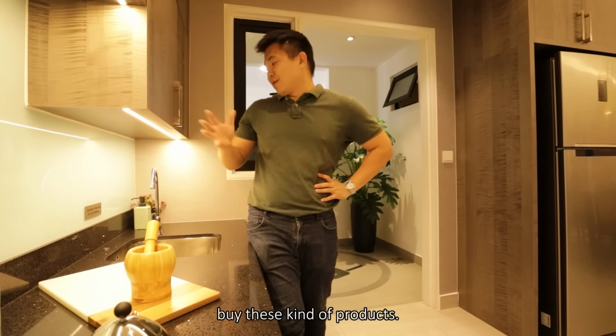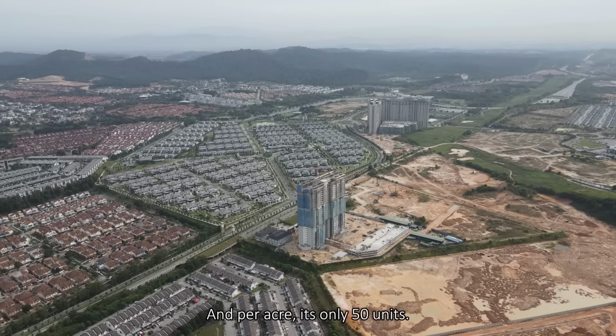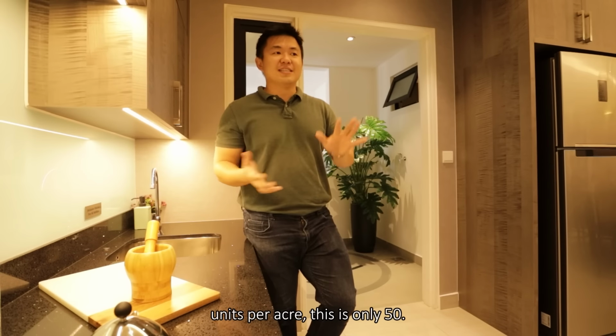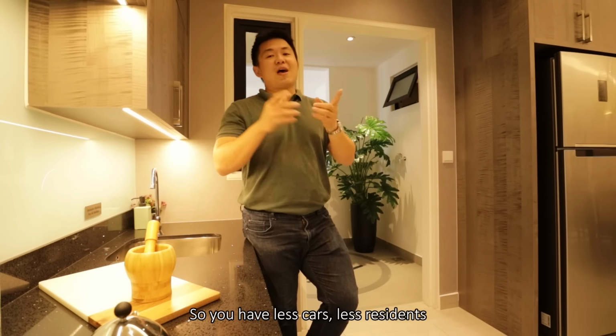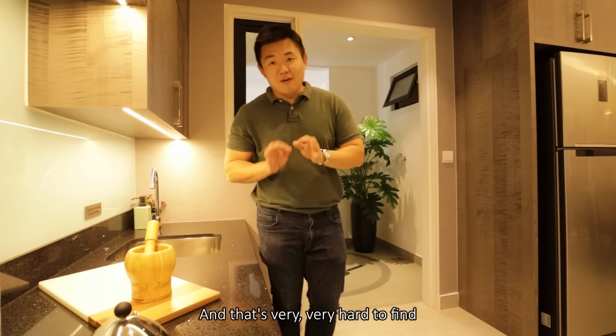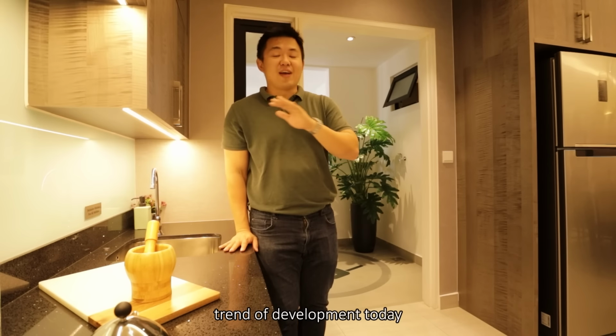Then the second thing I like will be the density. So we spoke about this, the difference between condominiums and service apartments. So this is a pure residential product. There's no commercial activities or whatsoever. And per acre is only 50 units. So the norm right now is 100-over units per acre. This is only 50. So you have fewer cars, fewer residents within the space. And that's very, very hard to find in the current trend of development today.